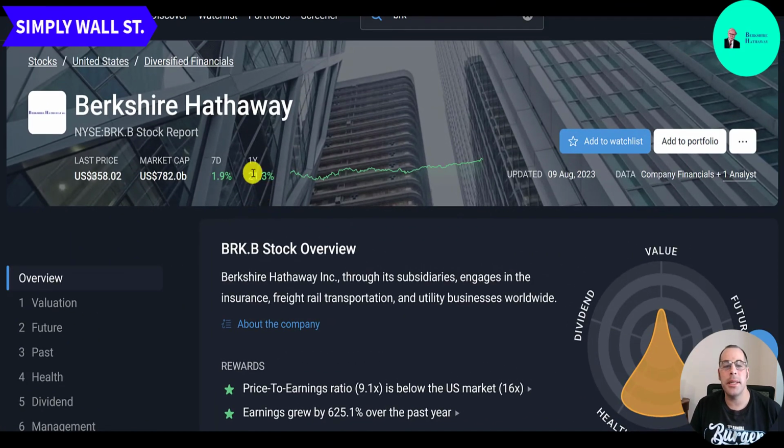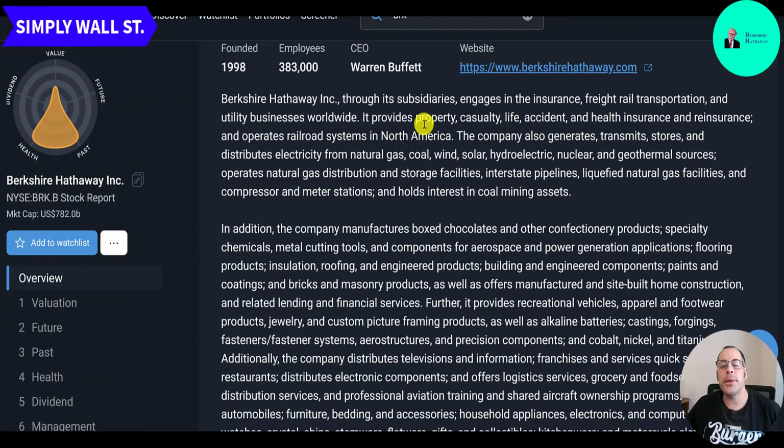Let's look at the company on Simply Wall Street. Its last price was $358, 780 billion market cap, up 2% in the past week, up 21% in the past year. Let's learn about the company.